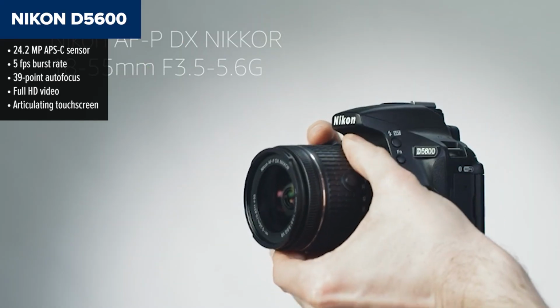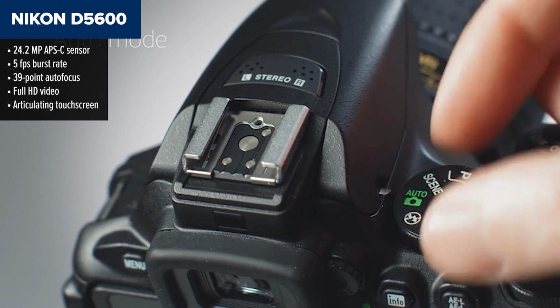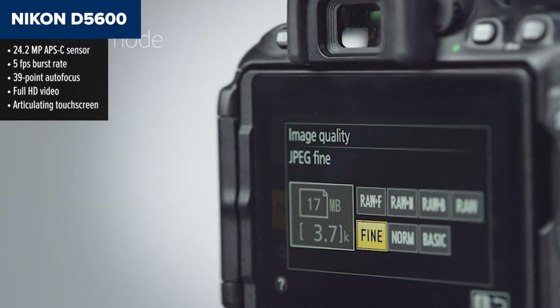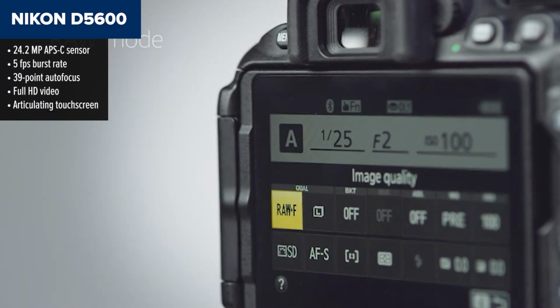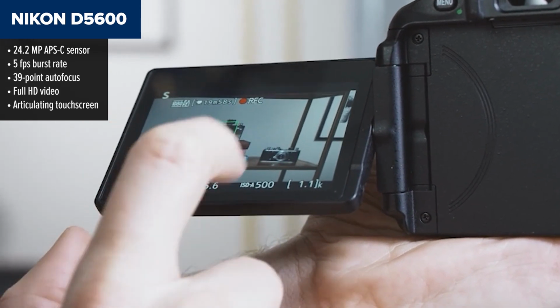Next up, in 4th place, we've got the Nikon D5600, a noticeable step up from the Rebel T7. You still get that great 24 megapixel sensor, but everything else feels a bit more polished. This is the kind of camera that starts to feel like a real photography tool rather than a learning toy.